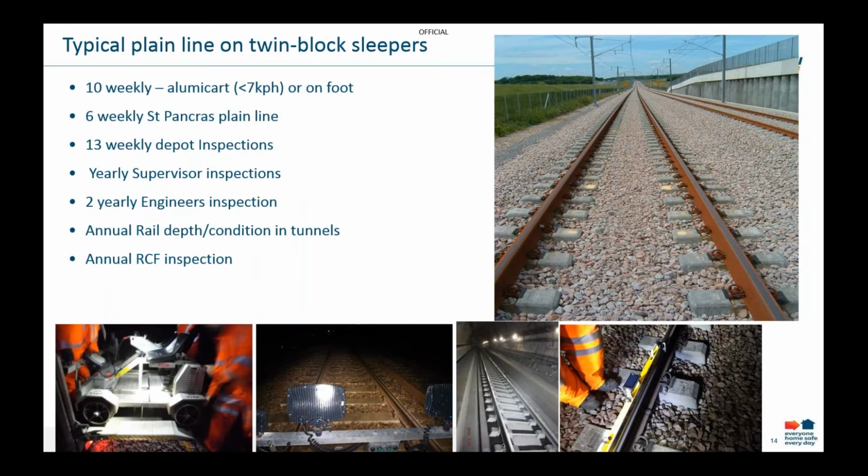Typical plain line on High Speed 1 are these twin block sleepers. These twin block sleepers are a French type design, but they're going out of favor at the moment. Why? Because of cost, as well as because they tend to twist on highly canted track. For us, our highest cant is 160 millimeters. So these tend to twist a bit, so it's more maintenance. Anyway, we have 6 weekly S&C inspections and 10 weekly Alumicart inspection or on foot on the plain line.